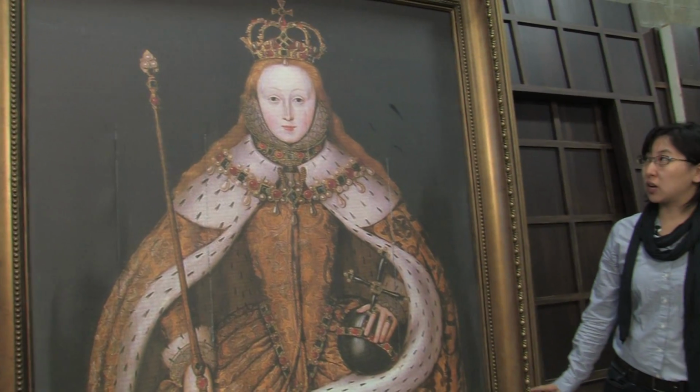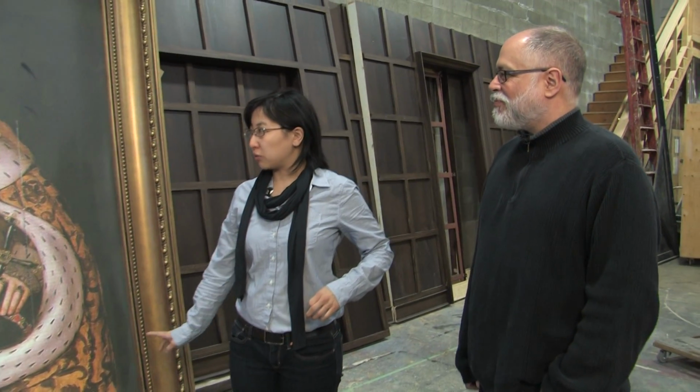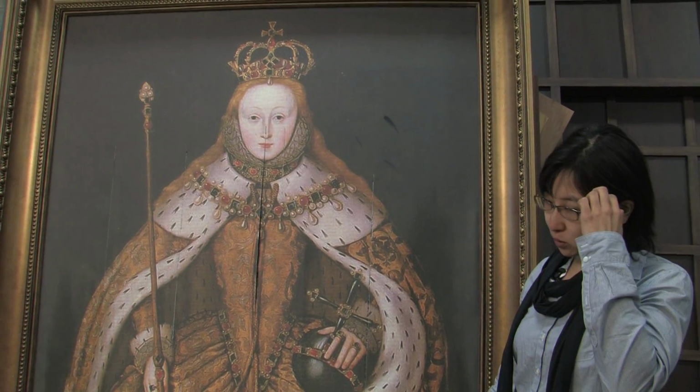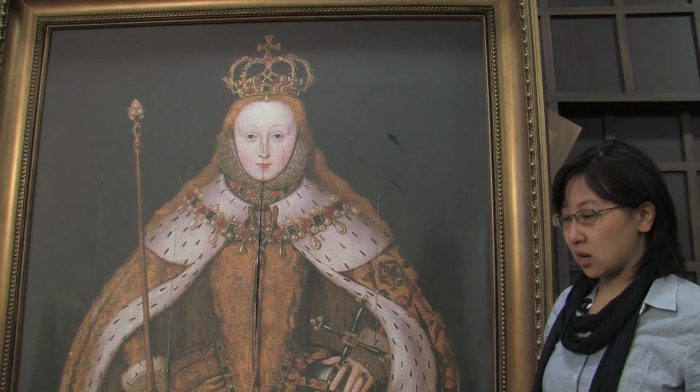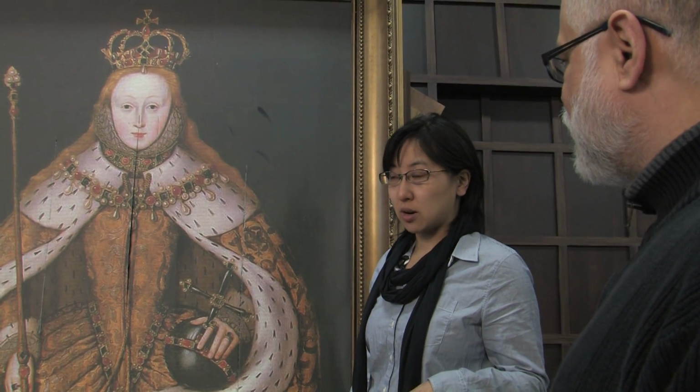This is one of Elizabeth I that we see, and it's of her coronation portrait, so she's quite young in this one. And later on in the opera, I don't want to give too much away, but later on we see Elizabeth in her full glory, which is sort of an homage to her Armada portrait.